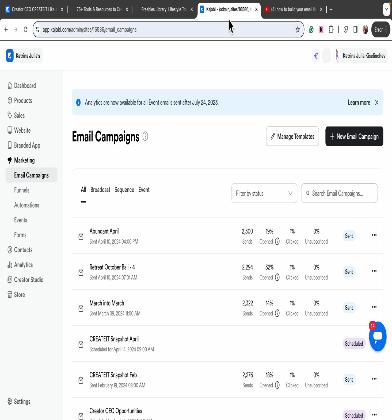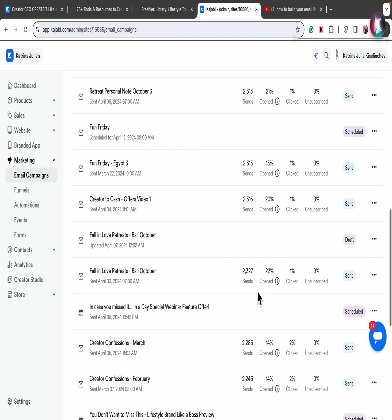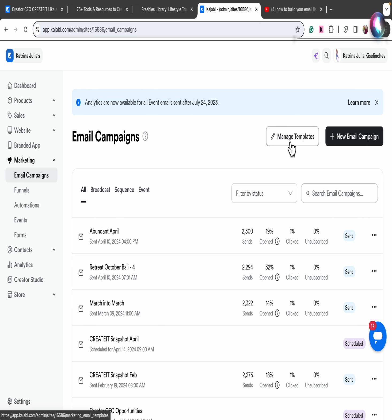You're welcome. Now let's go into Kajabi because I want to share a couple things with Kajabi. I shared earlier contacts. So you see all the contacts in Apollo, and then here I have about 4,400. And then here you can see all the email campaigns. You can see I've got templates. I've also got assistance with the VA.